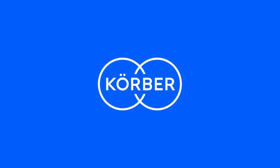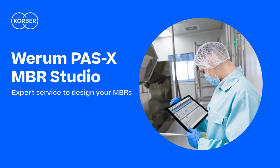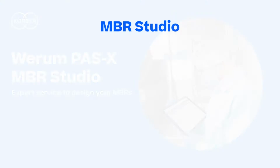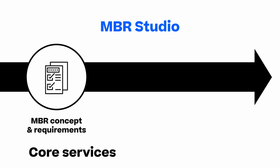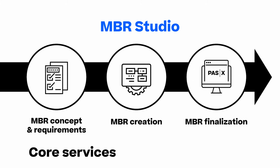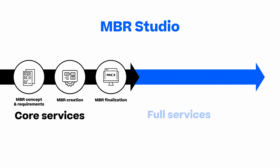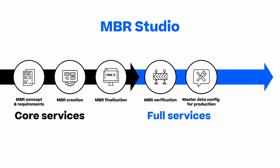We at Körber understand your pain points and introduce our POS6 MBR Studio as an additional service to design your MBRs and accommodate your needs. We offer our MBR Studio to design your manufacturing processes into the POS6 MES system. On top of that, we offer our assistance with MBR verification, master data configuration, and go-live support.